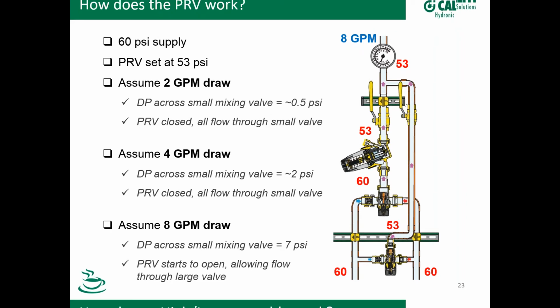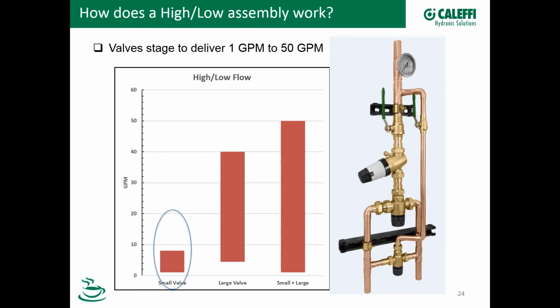So what that looks like graphically, on the left there, that small valve delivers, I said, 1 to 8 GPM approximately. The large valve by itself, if it were piped by itself, would deliver about 4.5 to 40. But when you combine them in this assembly, this is what happens. You have the ability to control from 1 GPM up to 50 GPM because the flows are summed up between the small and the large valve. I hope that makes sense. So that's kind of a quick overview of how it works.